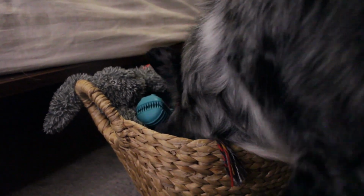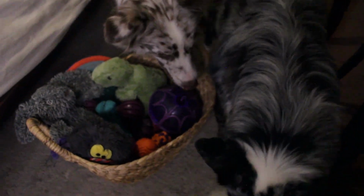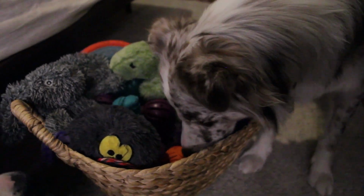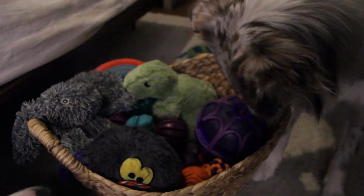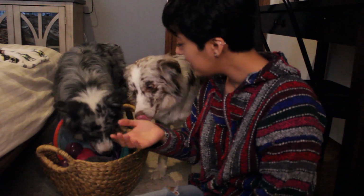Oh my god. What are you doing? Which one do you want? You want your tennis ball? Or is it too far down there? You can't get it. Wow. Nova, you want to get a toy? Get a toy. Can I see it? Can I see your toy?